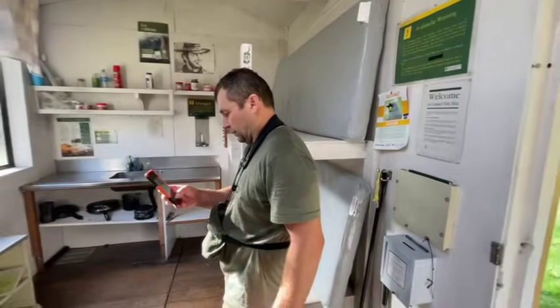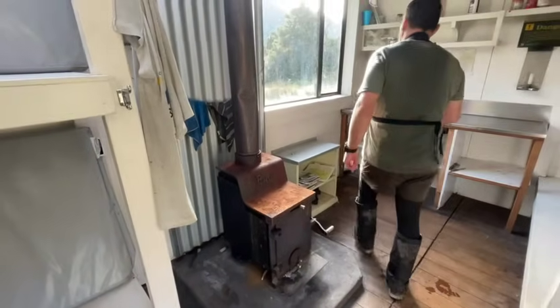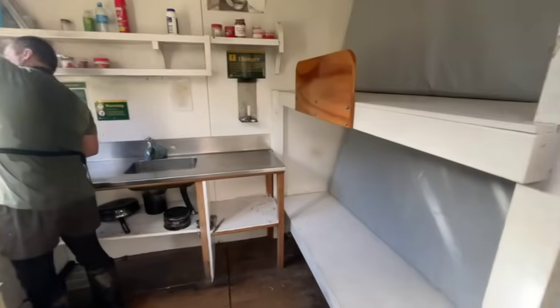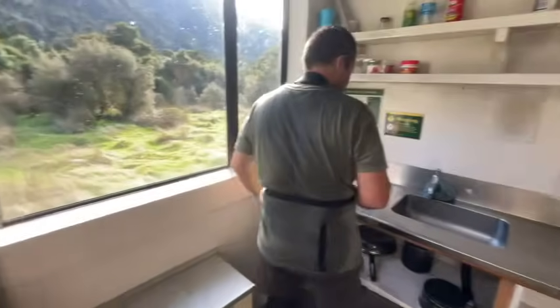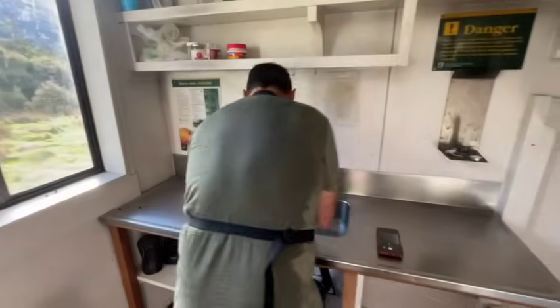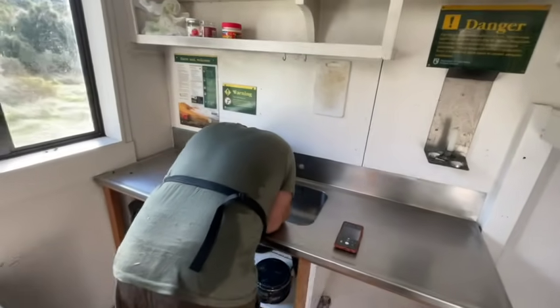Make that six bunker. Fireplace. Kitchen bench. Token rat shit. Running water. Nice.